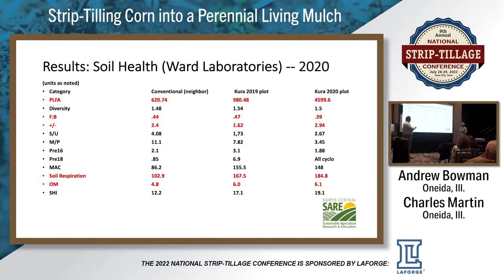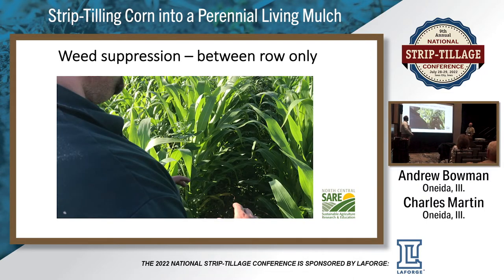But Charles was good to highlight these red ones. And again, not replicated, not scientific, but diversity, more is better, right? So the concepts ring true. And we have anecdotal, I'll call it anecdotal because it's not replicated, but clearly moving in the right direction. Even though this is a snapshot, Ward Laboratories has what they call a soil health index, which is a combination of the biology, the chemistry, and the physical properties of the soil. And you can see that in the conventional, it is less than the cover crop. You can see how significantly higher it is.